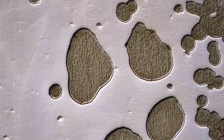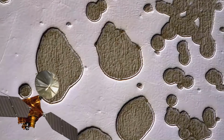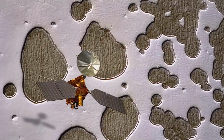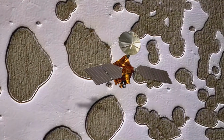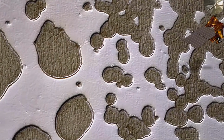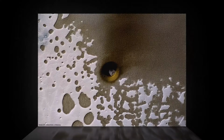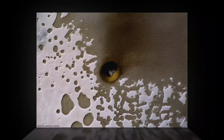The photo with the hole isn't new. It was taken in 2017 by the Mars Reconnaissance Orbiter. In the image, we can see many holes scattered across the ground. The area basically looks like Swiss cheese. Most of the holes have dark, dusty ground under a thin layer of light-colored frozen carbon dioxide, aka dry ice.